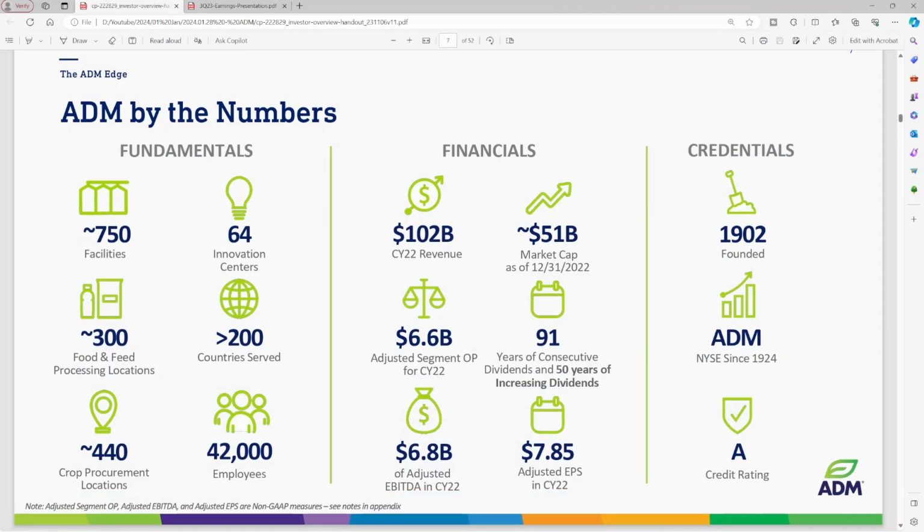Here are some different stats on Archer. So they have 750 facilities, 64 innovation centers. They service over 200 countries. They have 300 food and feed processing locations, 440 crop procurement locations, 42,000 employees. With the recent fallback on stock price, the market cap is currently around $30 billion. The company was founded back in 1902. The company has been traded on the New York Stock Exchange since 1924.